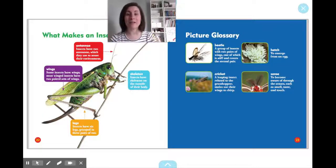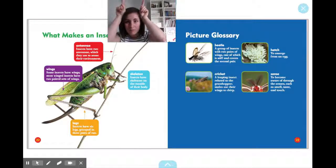Like I said, I'm going to invest in a pair of antennae, I think. I think I would look really cool with them. Maybe you would too. Give it a try.